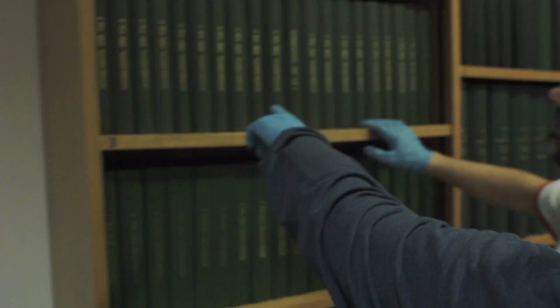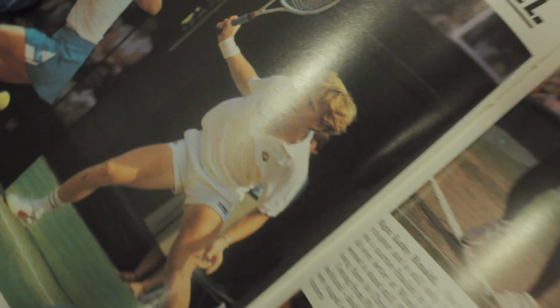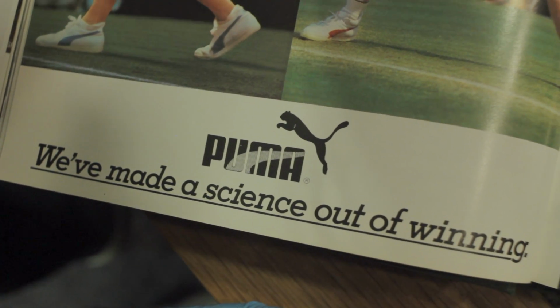It says 86. Is that when Becker won? Let's have a look at my boy Becker. Oh, cool, there you are. There's Becker in it, and there's his trainers. He is wearing the Ace we were just holding moments ago. Nice Ellesse shirt. Short shorts. Look at Martina's legs. Powerhouse.